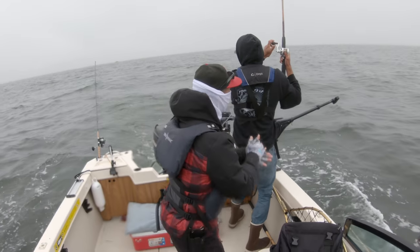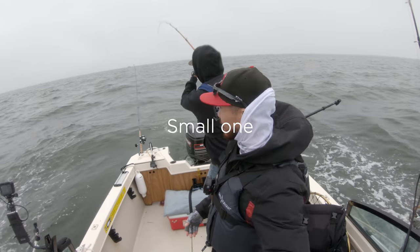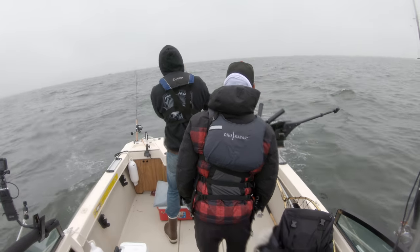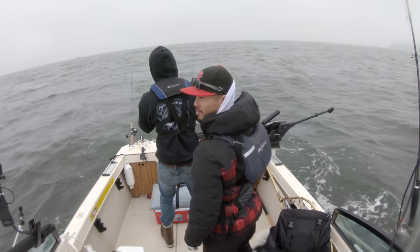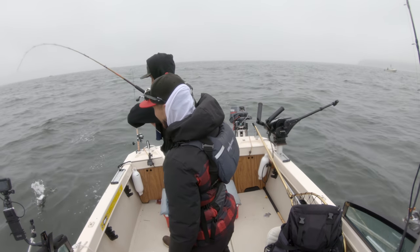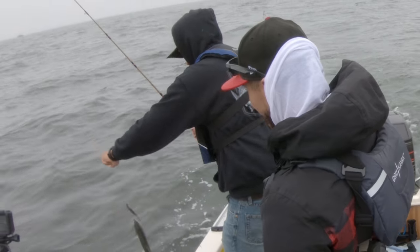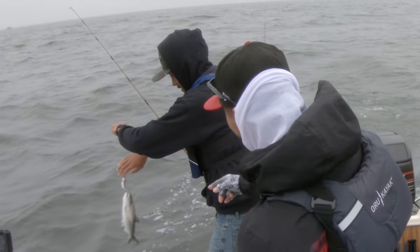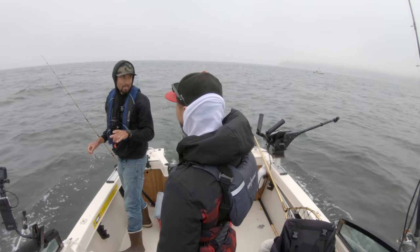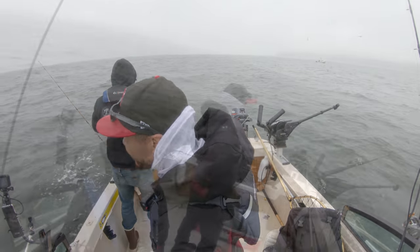Fish on, baby! Fish on, baby! Small one? All right, well. A fish, at least. Small. Got bit. Oh, that's how it started last time, man. Exact same size, too. Thought that was going to be bit. Steer us to the left, just a little. All right.